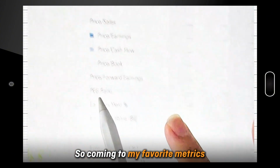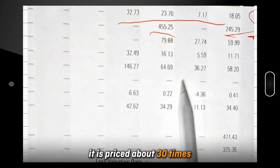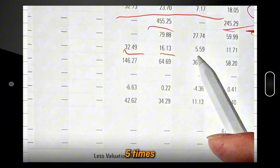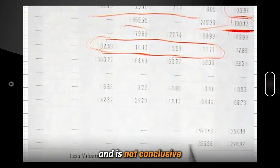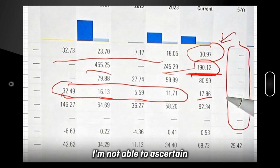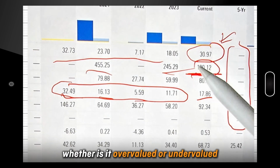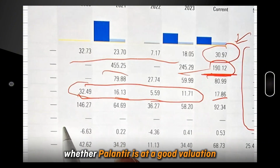So coming to my favorite metric, the price to book ratio, we can see for Palantir, it is priced about 30 times, 16 times, 5 times. This is a very huge range and is not conclusive. So even right now at the current PB of 17 times, I'm not able to ascertain whether it is overvalued or undervalued. We need more data to be able to understand whether Palantir is at a good valuation.